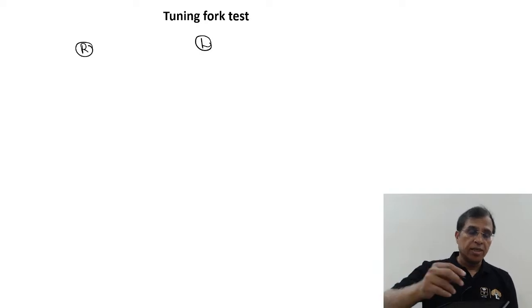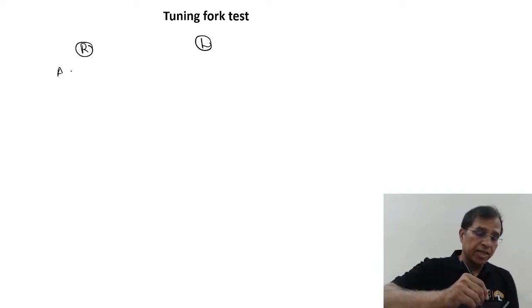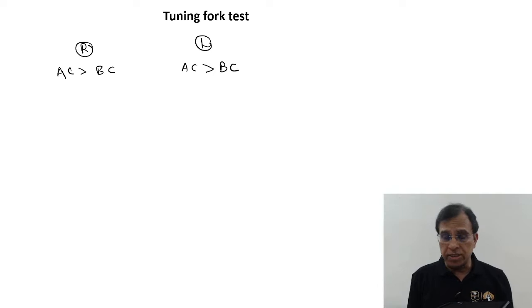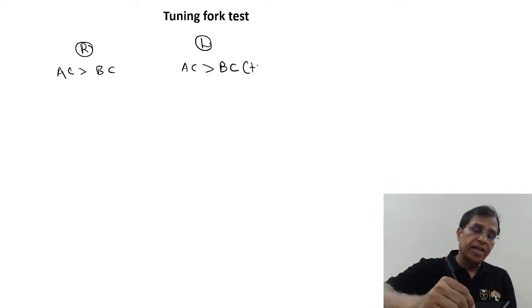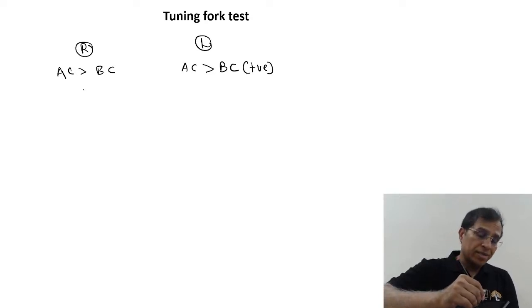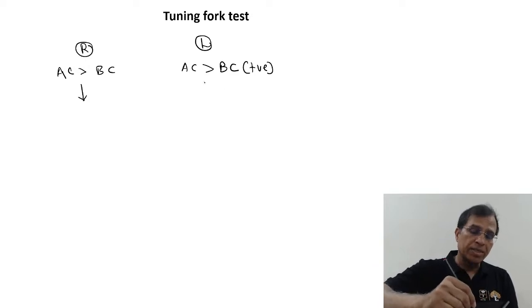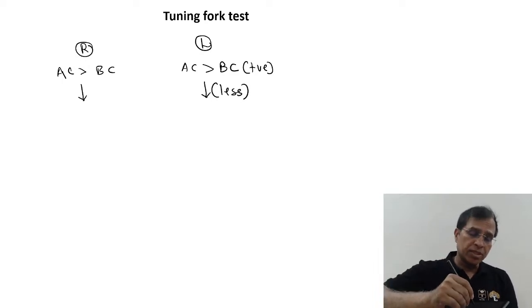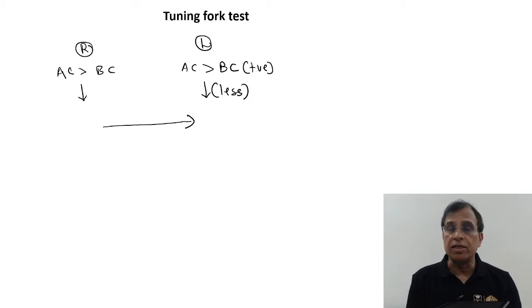The question goes like this: if Rinne's on the right ear is AC more than BC, and Rinne's on the left ear is also AC more than BC, I'm sure AC more than BC is called positive Rinne's. So instead of writing AC more than BC, they might write positive Rinne's on both sides. And if Schwabach's is reduced, meaning less than the examiner, on both sides, and Weber's is lateralized to the left side, so we draw the arrow on the left side, suggesting that Weber's is being lateralized to the left side.